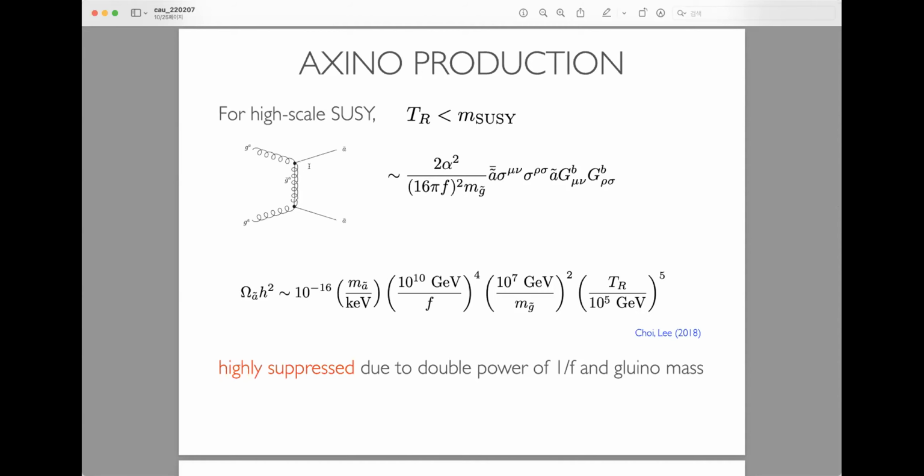Instead, we can consider the pair production of the axinos if the axino mass is much smaller than the other superparticle masses. So we can get the effective Lagrangian like this way. We can just contract this mediating gluino, and then with this interaction, we can get the axino density, which is this formula derived by Hyun-min and Ki-young about 4 years ago. So you can see here, it is very highly suppressed. It's a very, very tiny number compared to the single production case. This is due to the double power of F here, and 1 over F here, and also suppressed by the gluino mass in the effective Lagrangian.